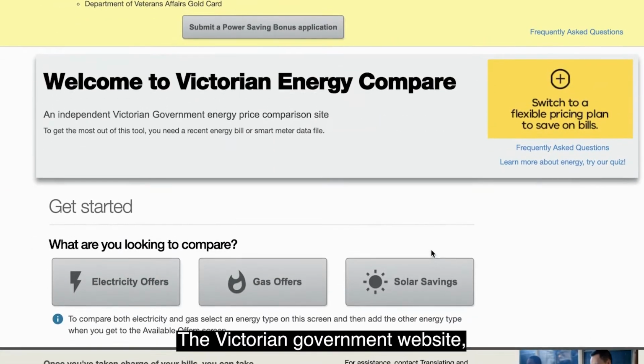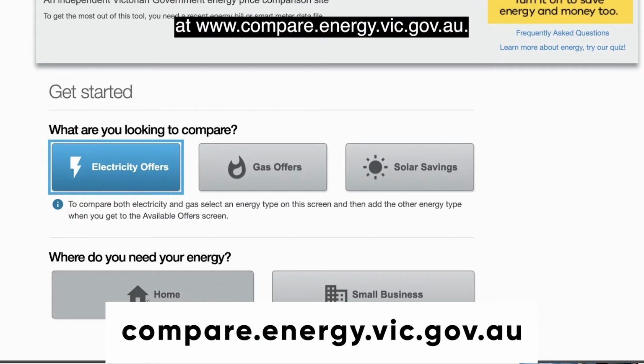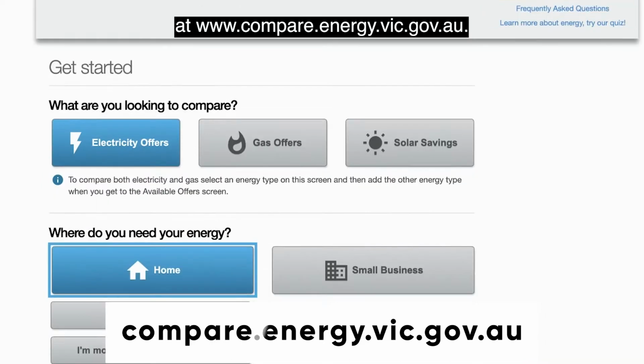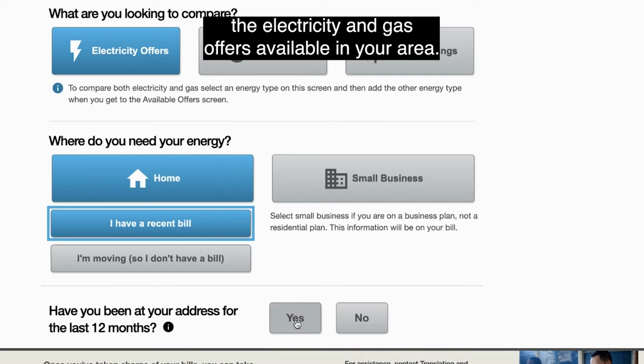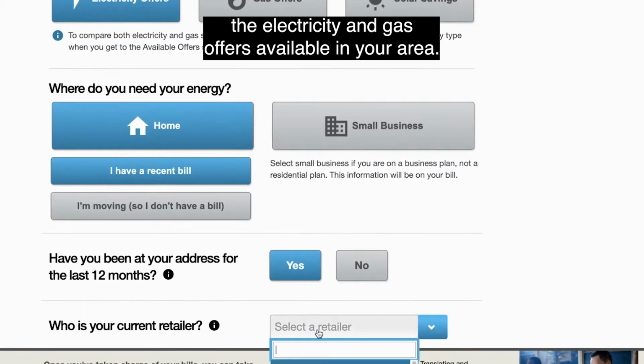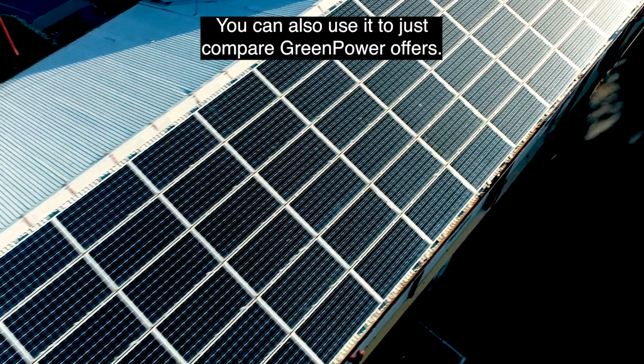The Victorian Government website, Victoria Energy Compare, at www.compare.energy.vic.gov.au is a practical and impartial website that shows all the electricity and gas offers available in your area. You can also use it to just compare Greenpower offers.